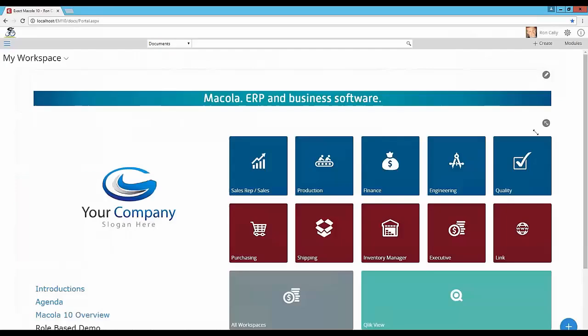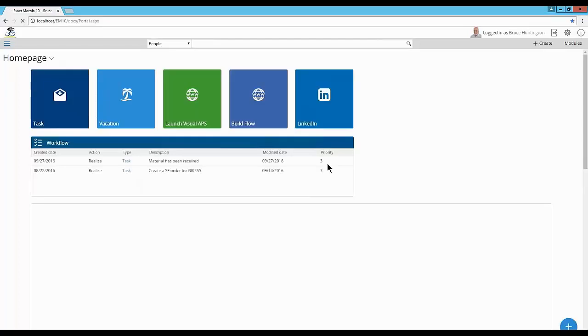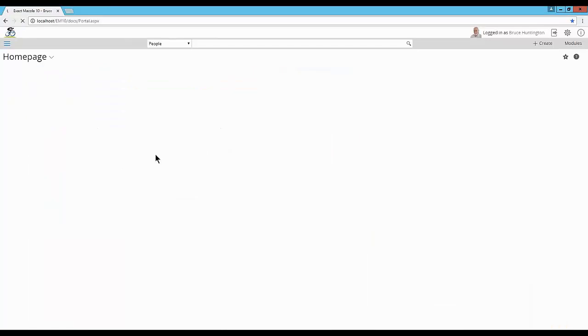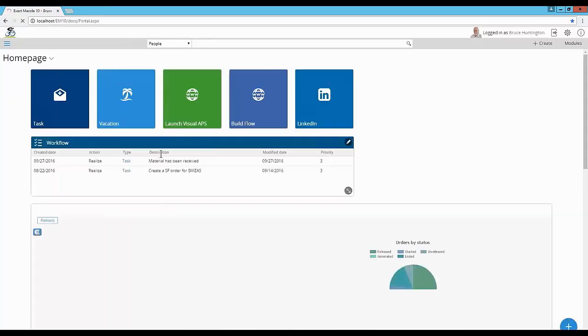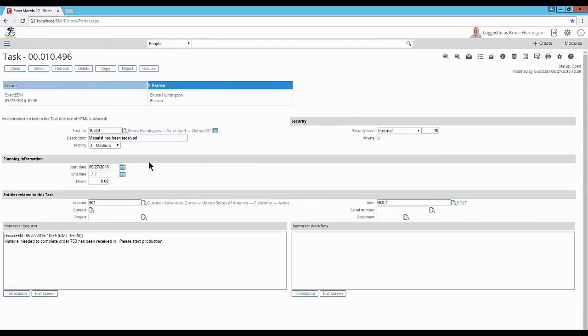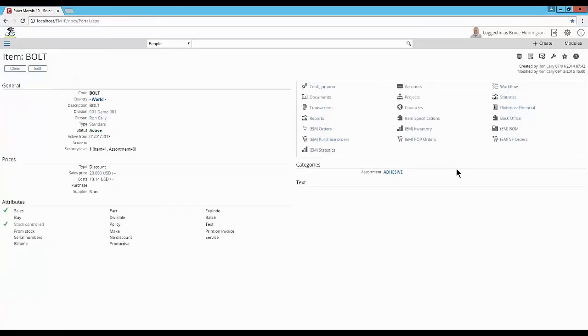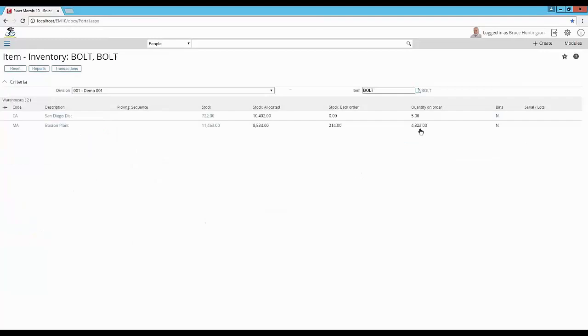So I'm going to log in as my production person here, Bruce. And some of these can be as simple or as complex as you want them to be. You'll see we had a task there sitting in Bruce's workflow that was automatically generated from the fact that a purchase order was received. So this is just a simple notification saying that, hey, for this customer order, for this item over here, the bolts, we now have the material to complete that. But he can verify that by drilling down and looking at the inventory for that and saying, hey, I now have that in stock in my Boston plant here where I received that in.